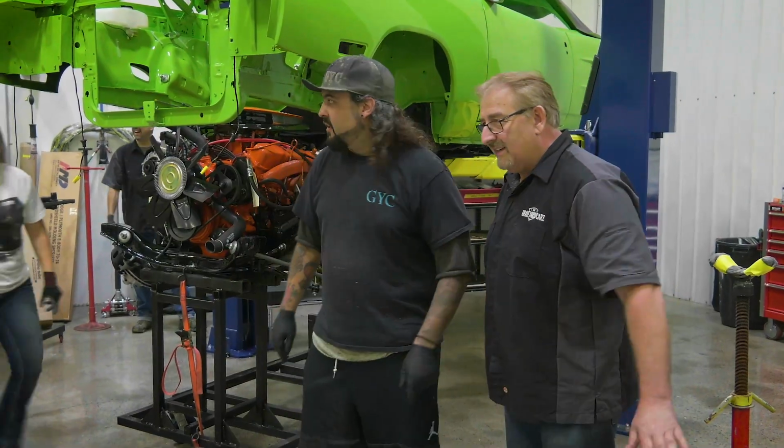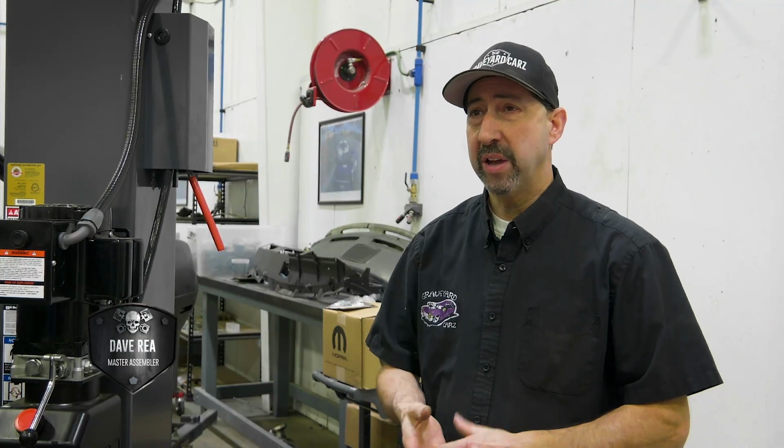Every time we drop a car over the engine, there's all kinds of things that can happen. I guess worst case scenario, you're gonna scratch the paint. That's always an issue. You know, sometimes you'll catch a brake line, bend a brake line up. Usually that could be repaired, but once you scratch the paint really bad, it involves taking the engine back out and repainting the engine compartment. So that would be the worst case scenario.